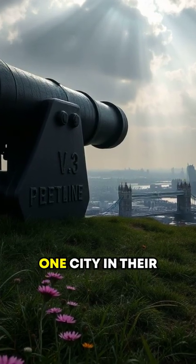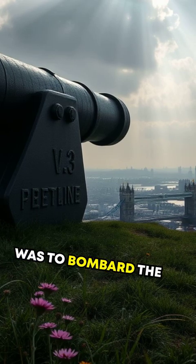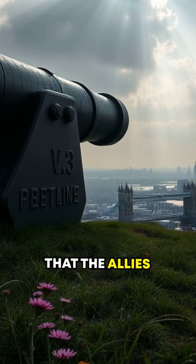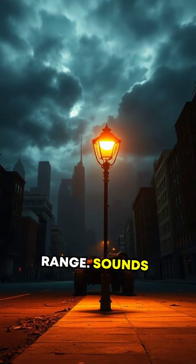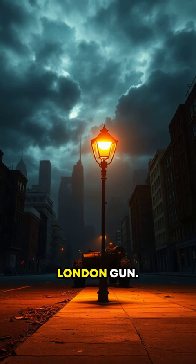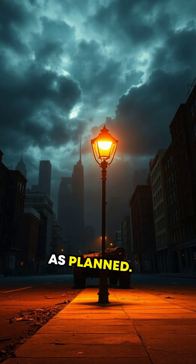The Germans had one city in their crosshairs: London. The plan was to bombard the British capital from France with relentless artillery fire that the Allies couldn't counter easily due to the cannon's unprecedented range. Sounds terrifying, doesn't it? In fact, this weapon was nicknamed the London Gun. However, things didn't go exactly as planned.